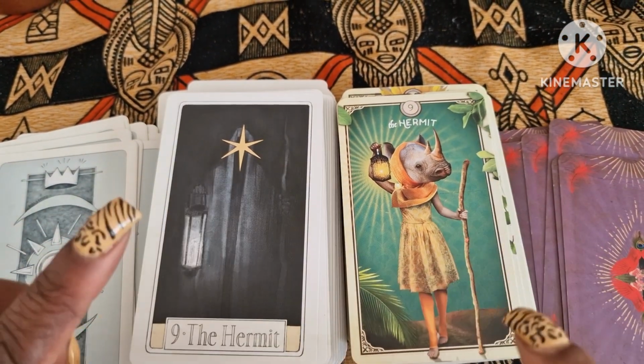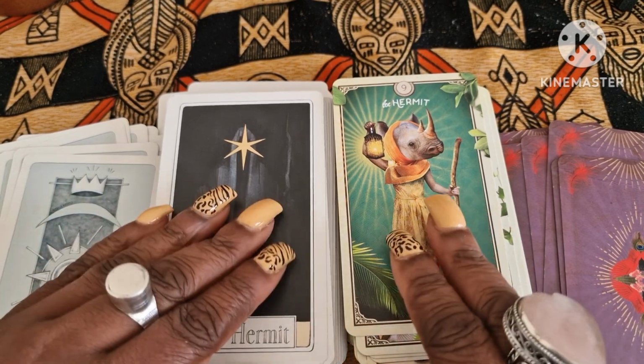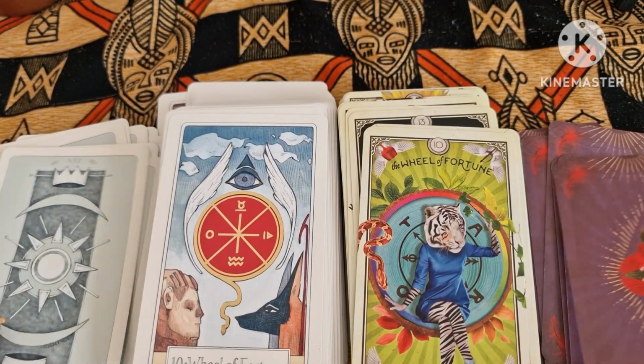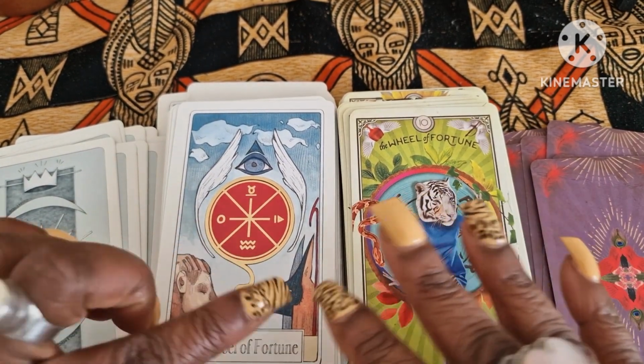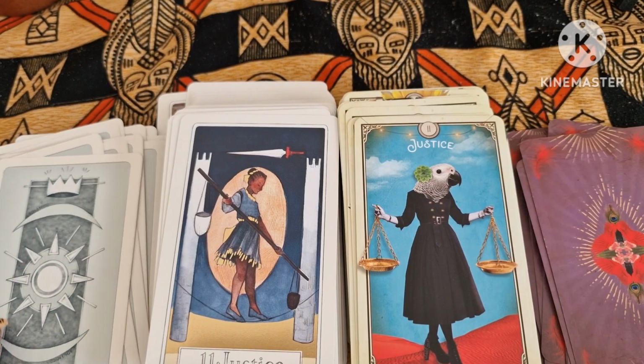And also, it would give me a chance to work with this deck, because the Curious Creatures deck, I think I've only worked with it for a short period, and I want to start working with it again, so this would be an excuse for me to work with it when I work with the Curious Travel deck.